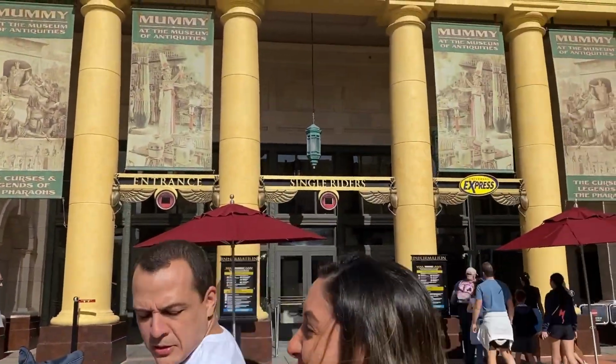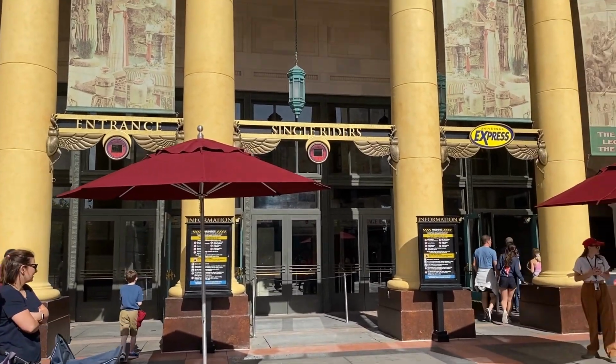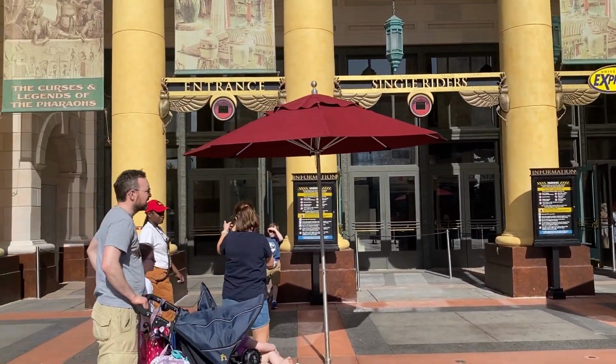As of right now, Revenge of the Mummy is a 10-minute wait, and the express and single rider line are both open. Just got done riding the Mummy, went to the single rider line. I literally walked right onto it and got through it. It was amazing. It's a great ride. Love it.